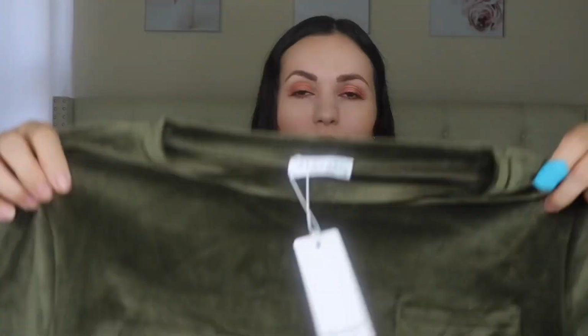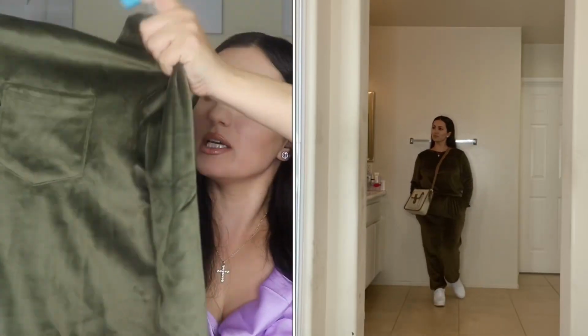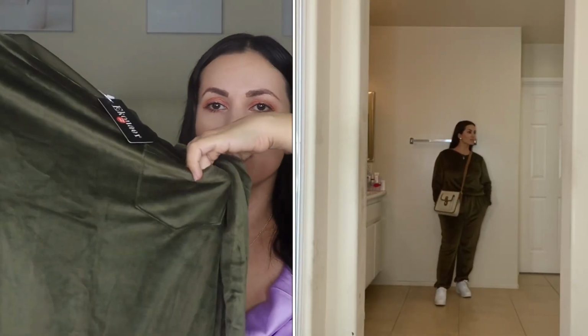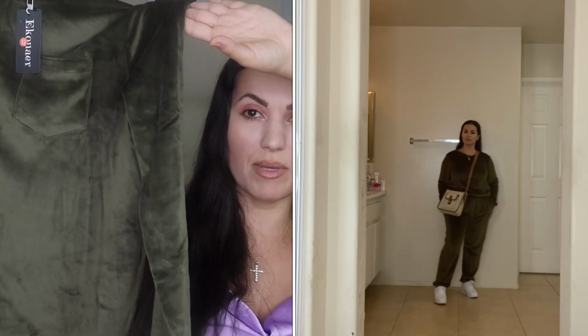And then I also had to get it in this gorgeous olive green. Now this is not the same style as the one I just showed you. It's slightly different, but it's like the same style of what I'm talking about. It is this one right here. So it looks like this. It has one pocket on the left side. I also got this in the size medium. You guys know I am into the olive green.